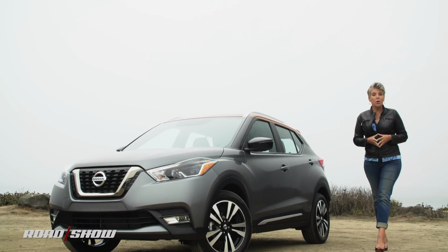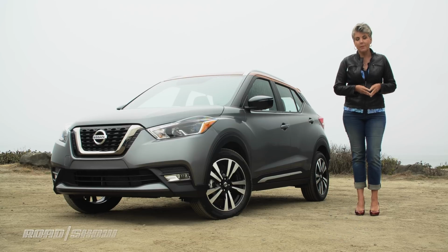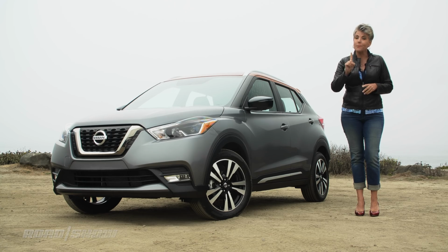You know, sometimes here at Roadshow, we get a brief drive in a vehicle, and then a few months later, we get it for a little bit more time. Such is the case with the 2018 Kicks, the newest subcompact crossover from Nissan. And after spending a week in the vehicle, I am pleased to report that I still find it to be a pleasant little thing, but I've got one exception.